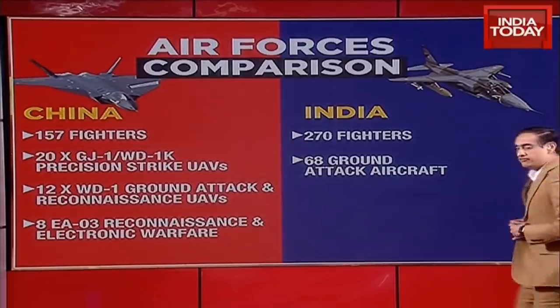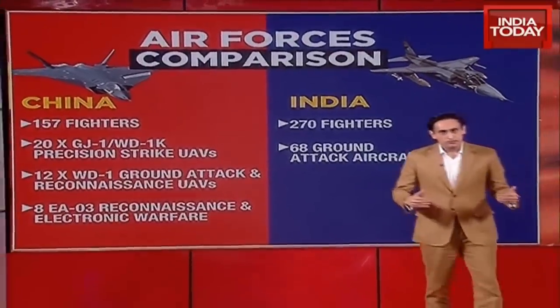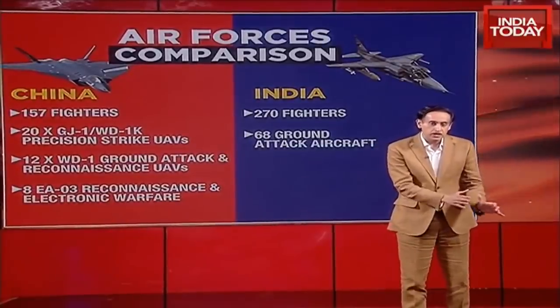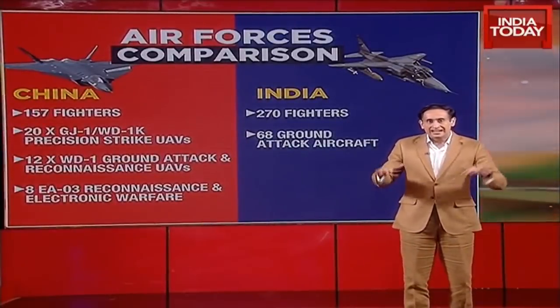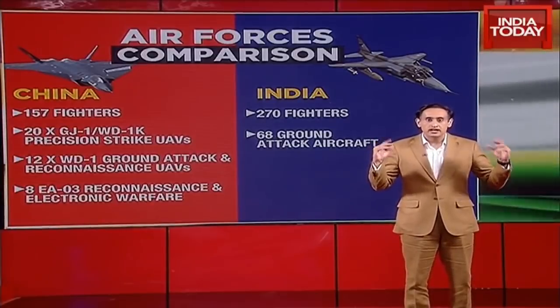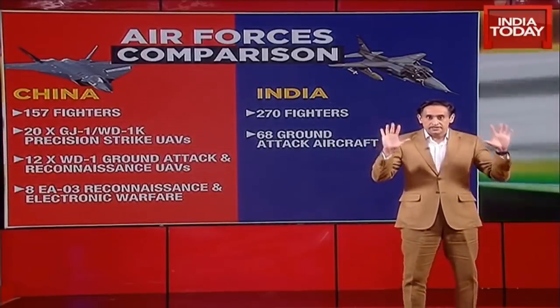So what we've been able to demonstrate over the past few minutes, just as we started this conversation, is whether it comes to the Indian military or the Indian Air Force, India actually enjoys an edge in conventional weapons against the Chinese army that is deployed against us.